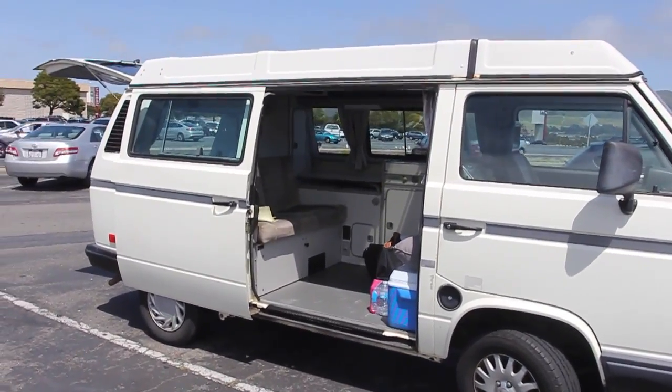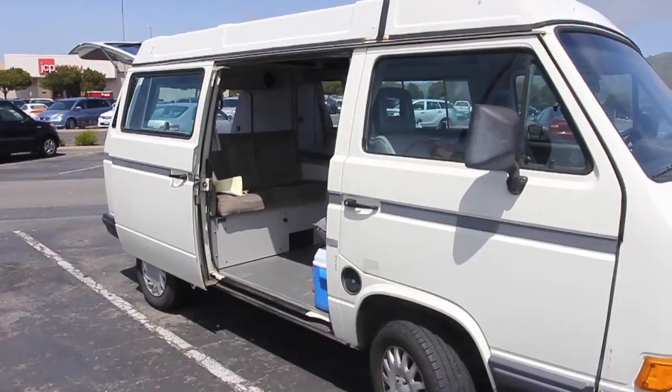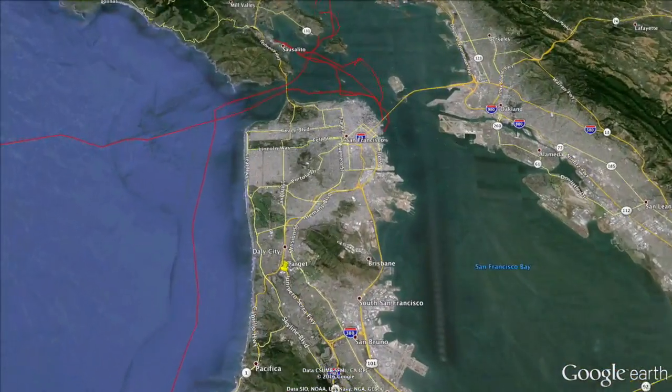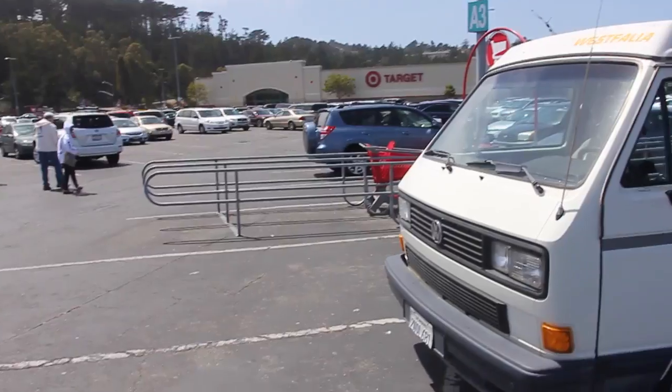This is our trusty chariot, what we believe to be a 1980s Volkswagen Westfalia. And we are in beautiful Daly City. It's not really beautiful, actually, it's a bit of a dump.